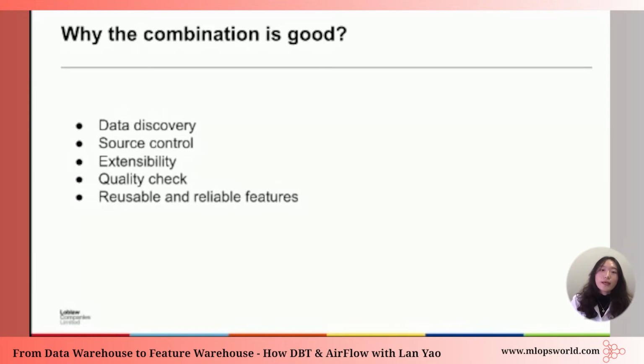What's more, it breaks the wall between data and the model. Before, if we wanted to ensure the data quality, we needed to check before we use it for every pipeline. However, with DBT and Airflow, we could see the dependency of the quality checks. One check could benefit many pipelines. Therefore, we could get reusable and reliable features for our machine learning or deep learning pipelines. It vastly accelerates the model development.